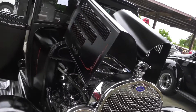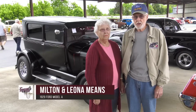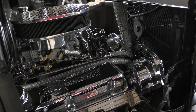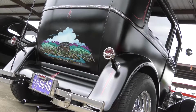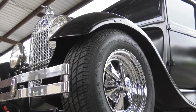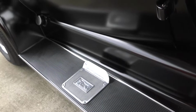Just ask Milton Means, who built this 1929 Model A with his high school buddy. Well, it's a Model A Ford. It's got a TCI frame chassis underneath it. It's got a 289 Ford engine in it, automatic overdrive transmission, Jaguar rear end, has air conditioning, power windows, cruise control. It had a 327 Chevy sitting under the hood whenever I got it, but it didn't come home with that in it. Told the guy I won't bring it home with the Chevrolet motor in it, I'd get run out of town.